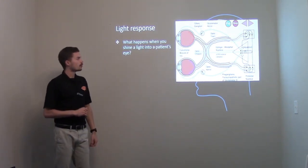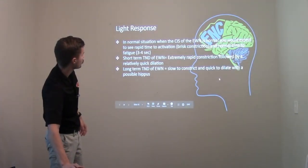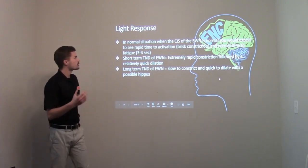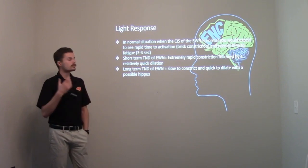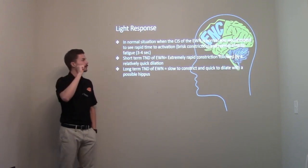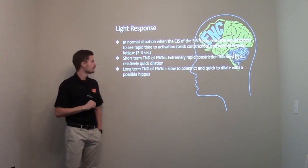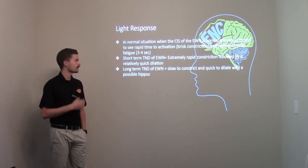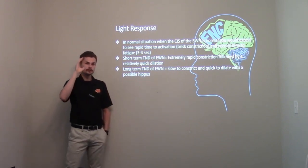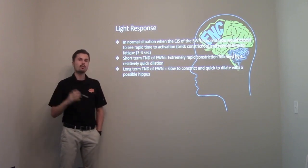Alright, so then let's start talking about looking at the pupils and shining a light and what you might see functionally. So in a normal situation, when the central integrated state of the midbrain and the Edinger-Westphal nucleus is normal, you should see a rapid constriction with a normal time to fatigue, about 3 to 4 seconds, if you keep shining the light in the eye. And if you have a short-term TND, so transneural degeneration of the Edinger-Westphal nucleus, you might see an extremely rapid constriction followed by a relatively quick dilation. And why is that? I want to make sense of it for you.